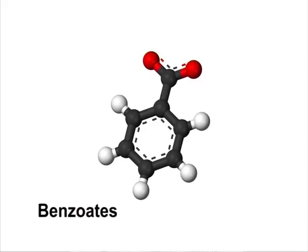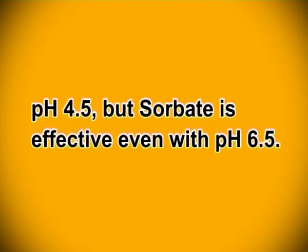In many food products, sorbate and benzoates are used together for greater protection against a wider variety of microorganisms. Benzoate is effective only below pH 4.5, but sorbate is effective even at pH 6.5. Preservatives used in foods must be declared on the list of ingredients on the label along with a short explanation of its use.